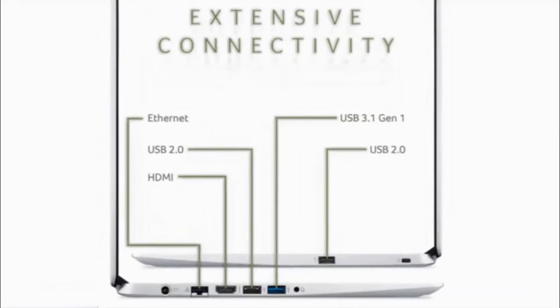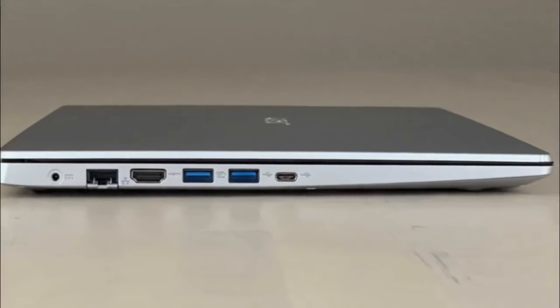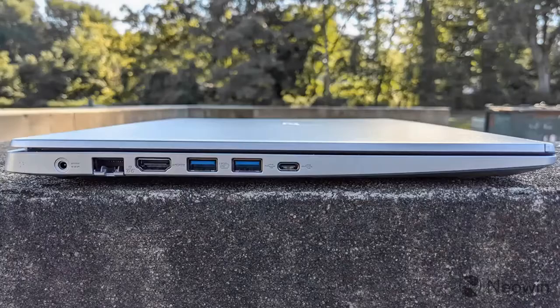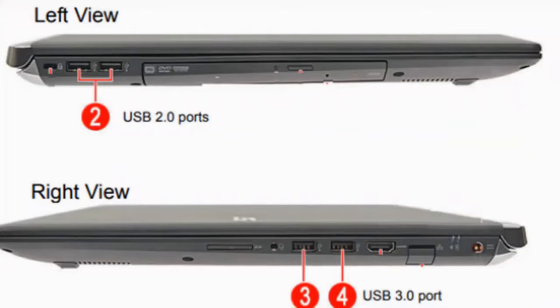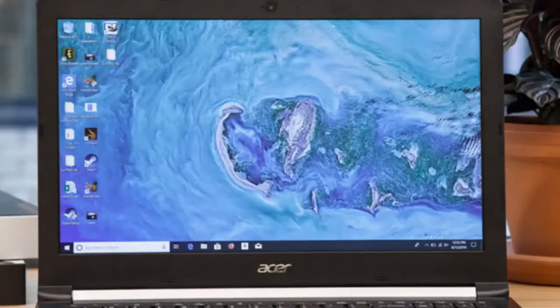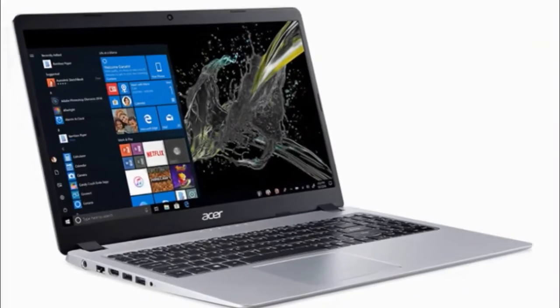Around the sides you'll find several ports that are disappearing and being replaced with USB-C ports on other models. While there is one USB-C, it isn't Thunderbolt 3, but a USB 3.1 Gen 1 port. You'll also find two USB 3.0 ports and a USB 2.0 port, HDMI output, Gigabit Ethernet, and a combo headphone mic jack.